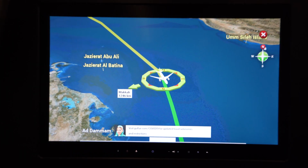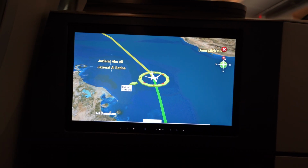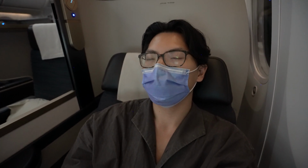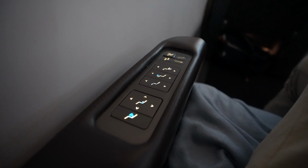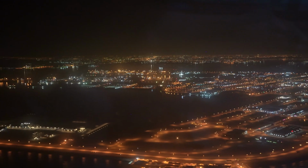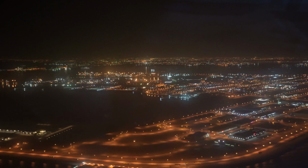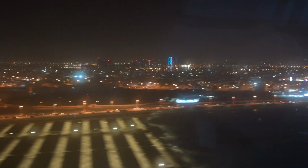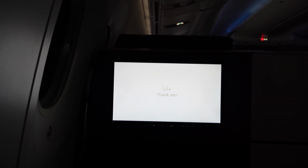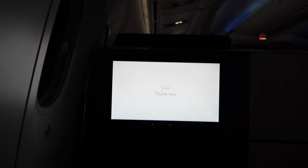Upon waking up, we were already over the Arabian Gulf, approaching Bahrain. I continued to doze off a little bit with my seat in recline mode. And pretty soon, it was time to make our landing into Bahrain International Airport, where I was looking forward to spending a few days exploring the country.